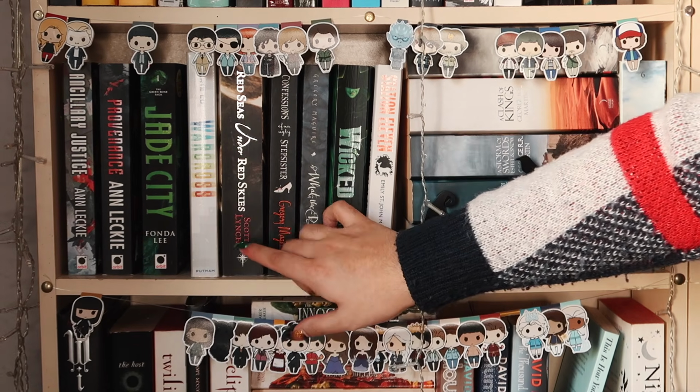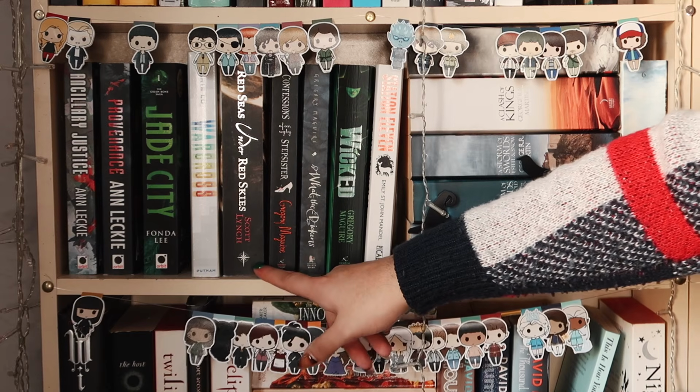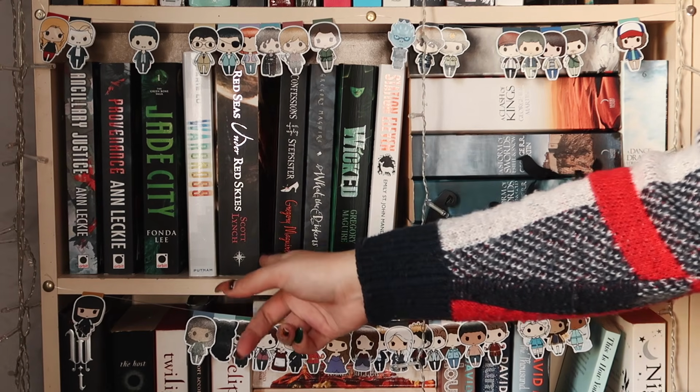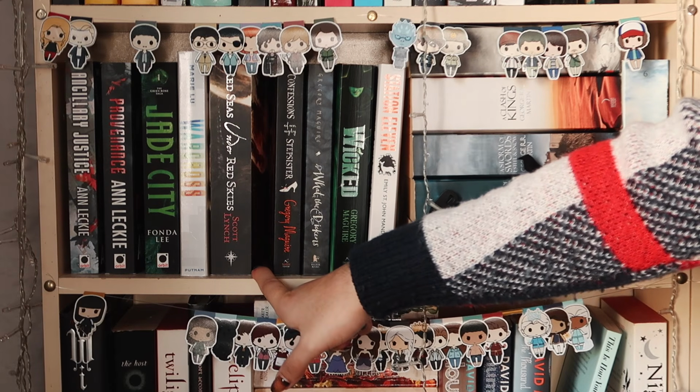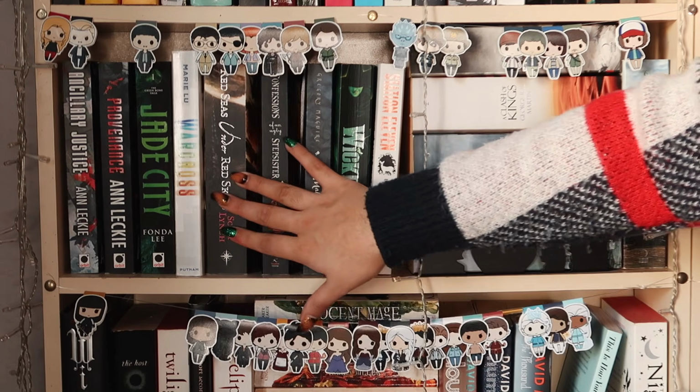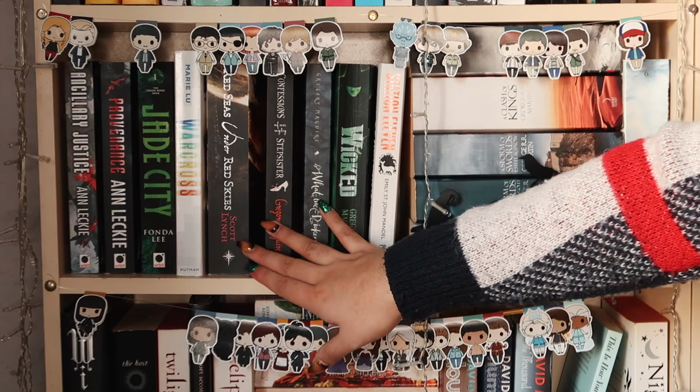Also, Red Seas Under Red Skies by Scott Lynch. The Lies of Locke Lamora isn't on here because it is an anniversary edition, so it's on the shelf in the living room. That's the thing that bugs me when I split things up into different categories, that we end up with series not together, and that is the main thing that annoys me about my shelves.